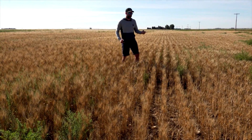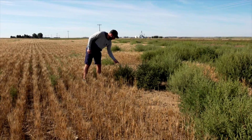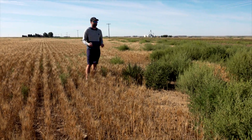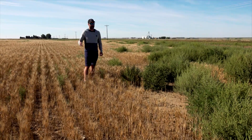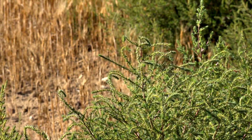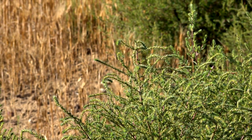The seeds on these kochia plants are probably a month or so away from all being mature. We don't really have a good idea when the seeds are viable, but we know that in October they're for sure viable. Probably getting into September, we're starting to be at risk of the seeds being viable. So we're going to want to be controlling these plants as soon as we can.